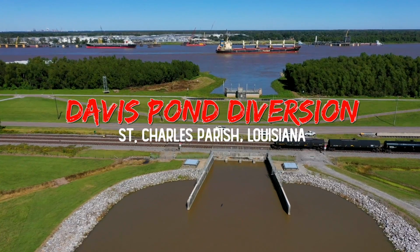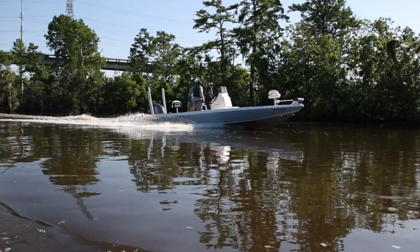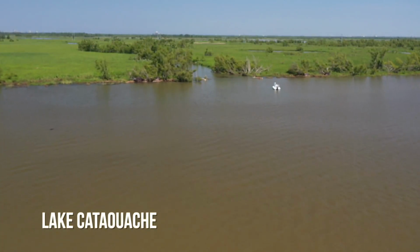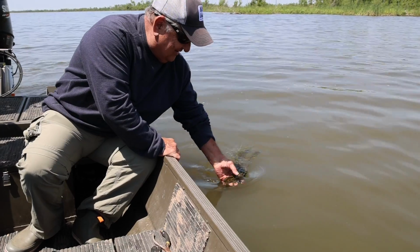The Davis Pond Diversion on the northern end of Lake Cataouache has been a topic of conversation among fishermen for the last few decades. Once a bass fishing hotspot, decades of saltwater intrusion has resulted in loss of vegetation, which many believe has impacted the fishing.